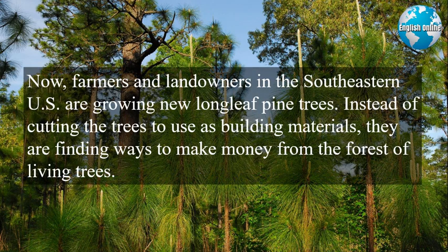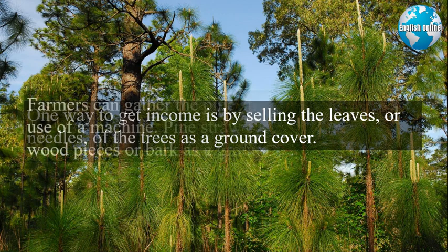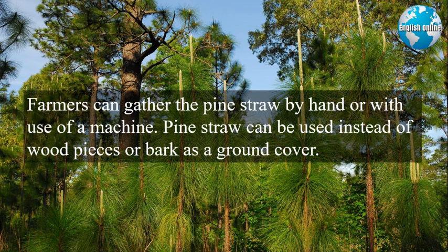Now, farmers and landowners in the southeastern U.S. are growing new longleaf pine trees. Instead of cutting the trees to use as building materials, they are finding ways to make money from the forest of living trees. One way to get income is by selling the leaves or needles of the trees as a ground cover. Farmers can gather the pine straw by hand or with use of a machine.